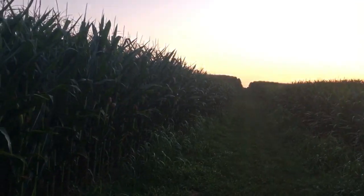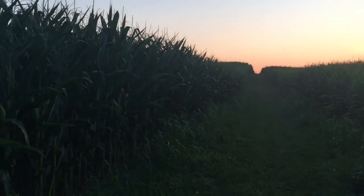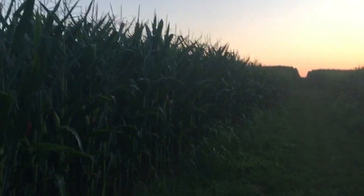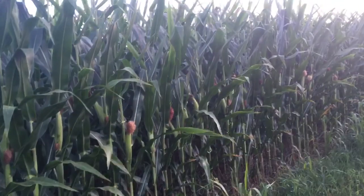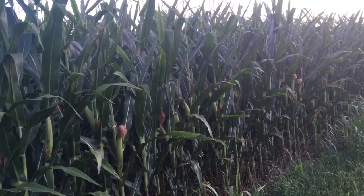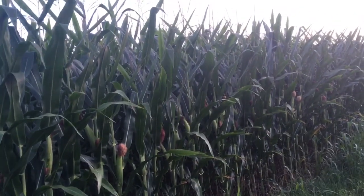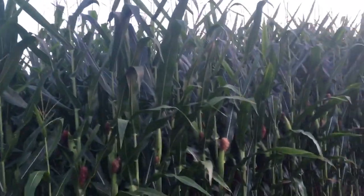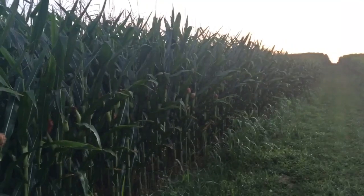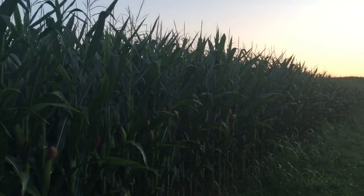I think we survived. There are places I have personally seen that the corn was totally brown. It looked like fall. A lot of guys were just going to chop it for silage and try to salvage what they could. We were lucky, we really were. This here looks good. I have some really bad spots. I have some that's only waist high and tasseled.